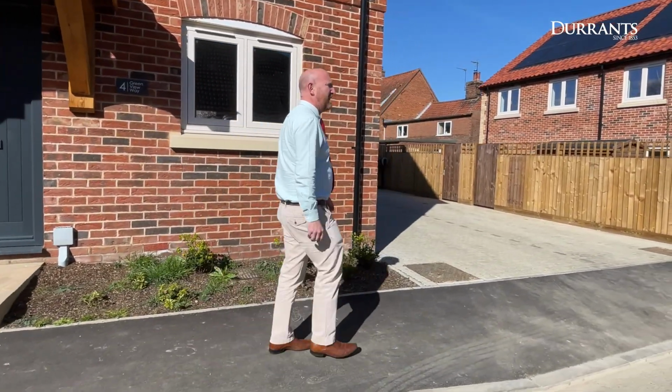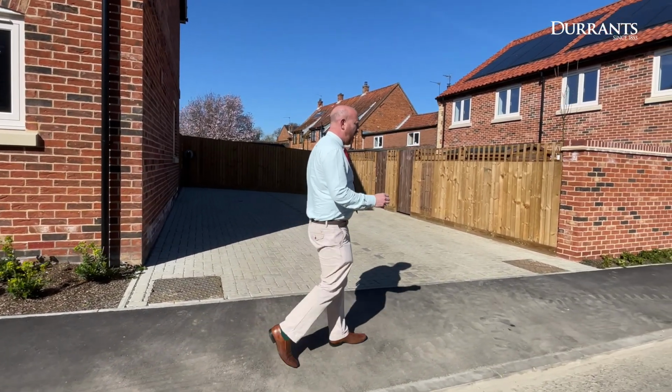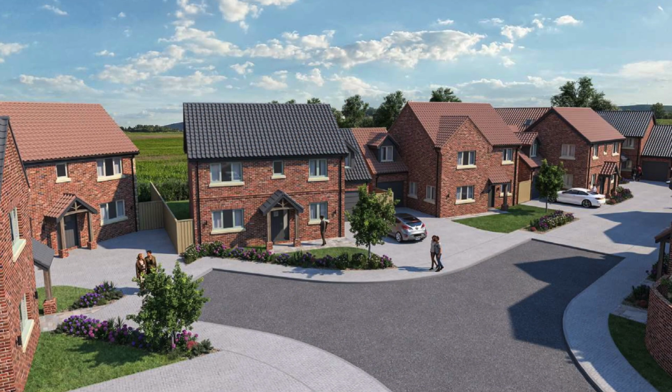And for me, these homes are equally a gem. So if you like what you see of Green View by the Tim Property Group, contact us to arrange a viewing.